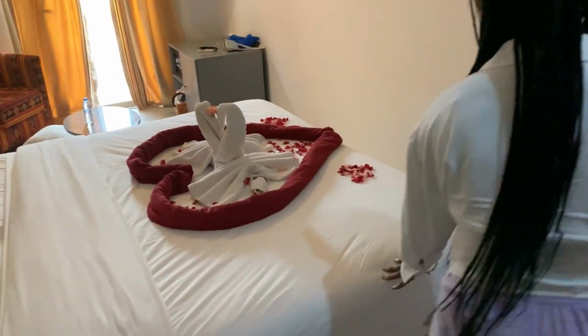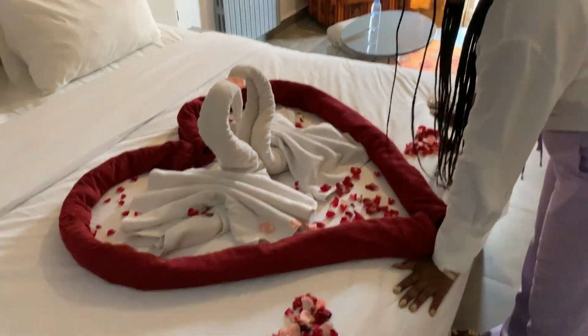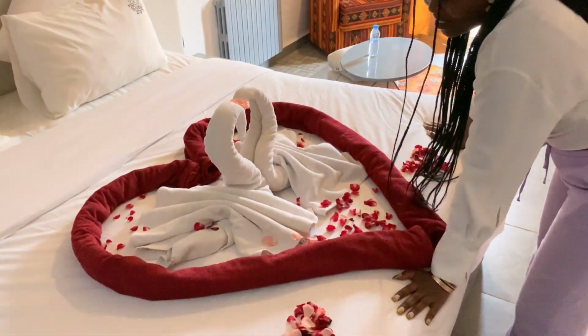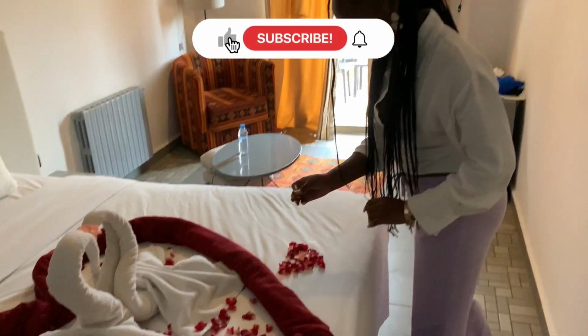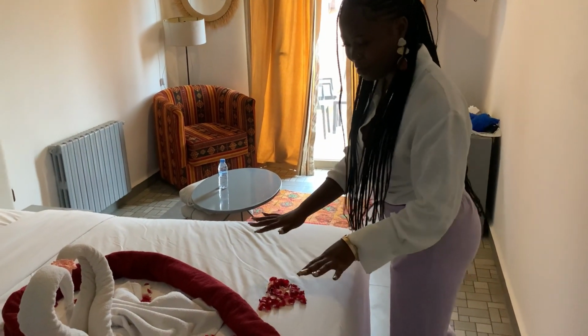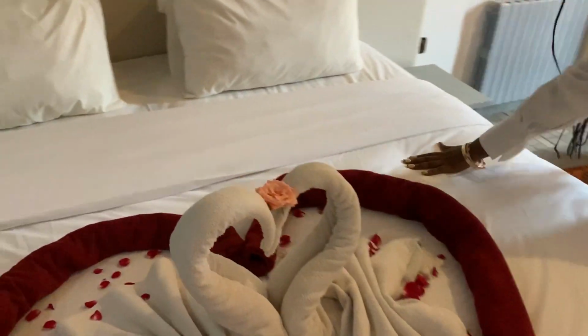So I've got this gorgeous heartfelt surprise. I know, I'm lost for words as well. But it's all real rose petals. I don't even want to sit on the bed because I don't want to ruin it. It's so stunning. You guys know the thread count is saying everything it needs to say. White sheets, we're here for it.